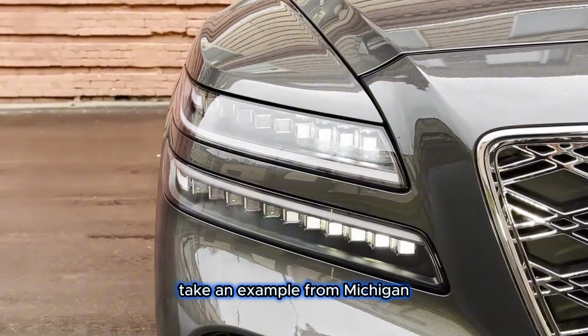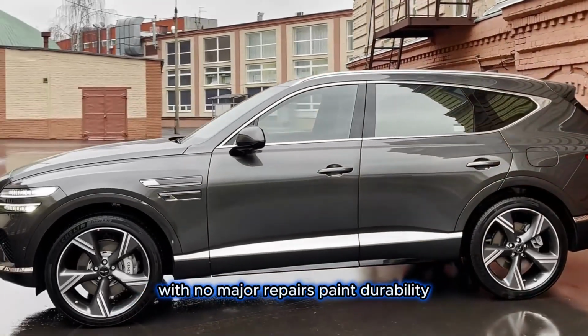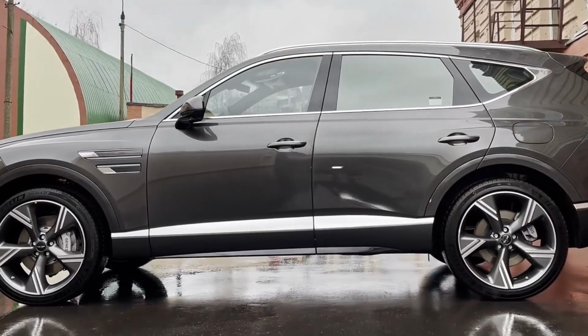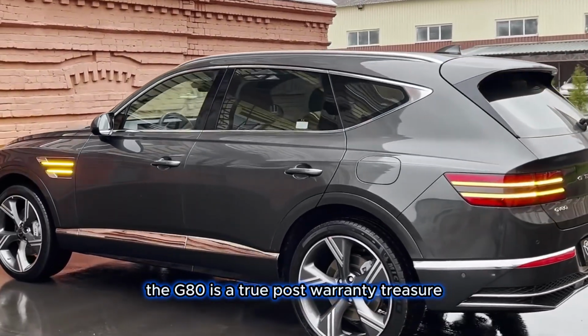Take an example from Michigan. One G80 owner racked up 110,000 miles in just 6 years. With no major repairs, paint durability, interior wear, and electronics all held up impressively. For buyers wanting Bentley-like refinement without German fragility, the G80 is a true post-warranty treasure.